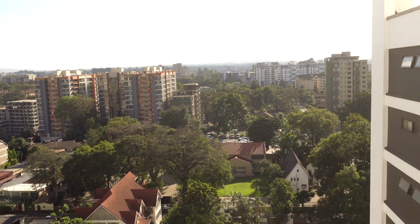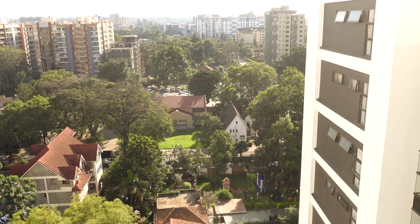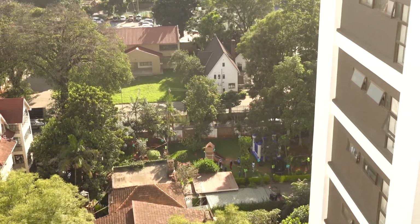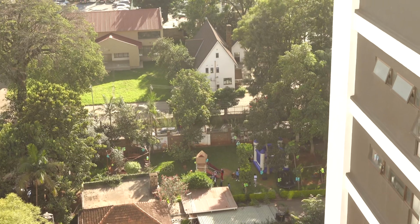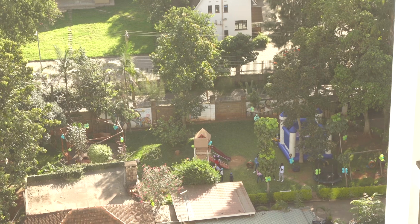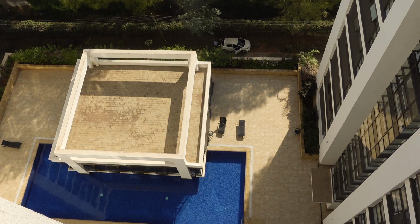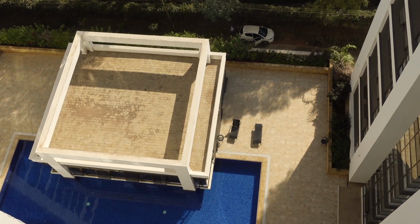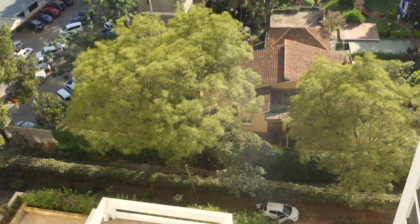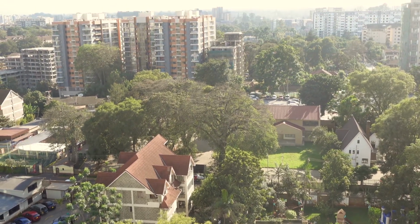Have a little playground here for the kids. They're probably having some type of camp or something. I don't know if you can see. So cute. They're counting right now. It's supposed to be a warm pool. Yeah. Well, overall, it's beautiful. Very beautiful.